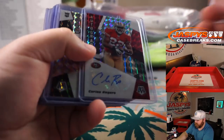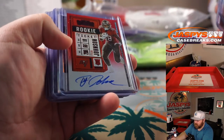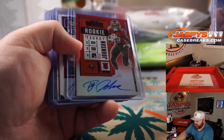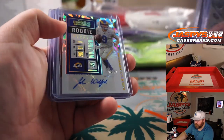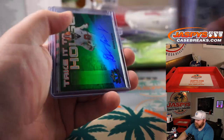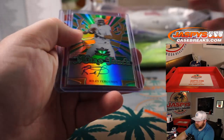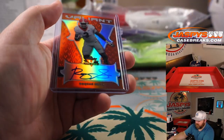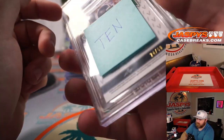And our autograph highlights here. Carlos Rodgers for the 49ers and Jordan Love auto to start the break. Tyler Johnson, red zone auto from first off line contenders. Harrison Smith to 22, Cliff Harris. John Walford to 22 for the Rams, and Kadarrell Hodge for the Browns. Deion Kane for the Ravens, Riley Ferguson for the Buccaneers, and Roquan Smith for the Bears, plus Logan Woodside for the Titans.